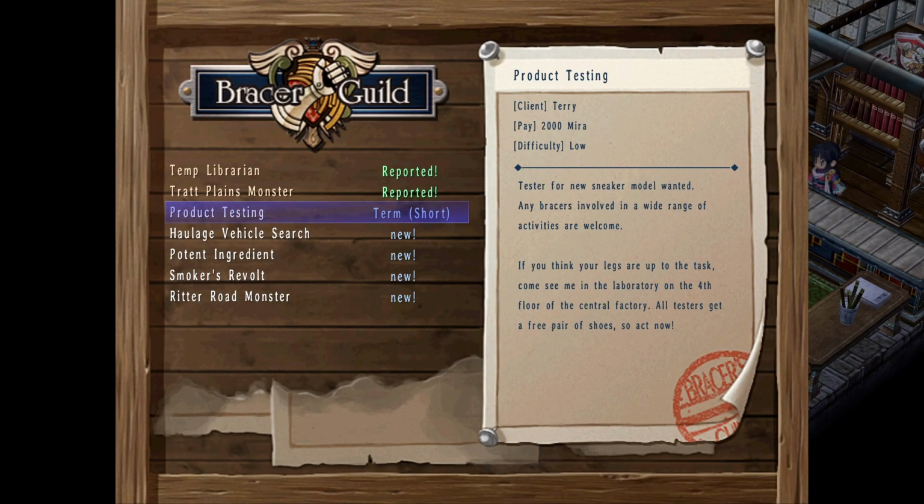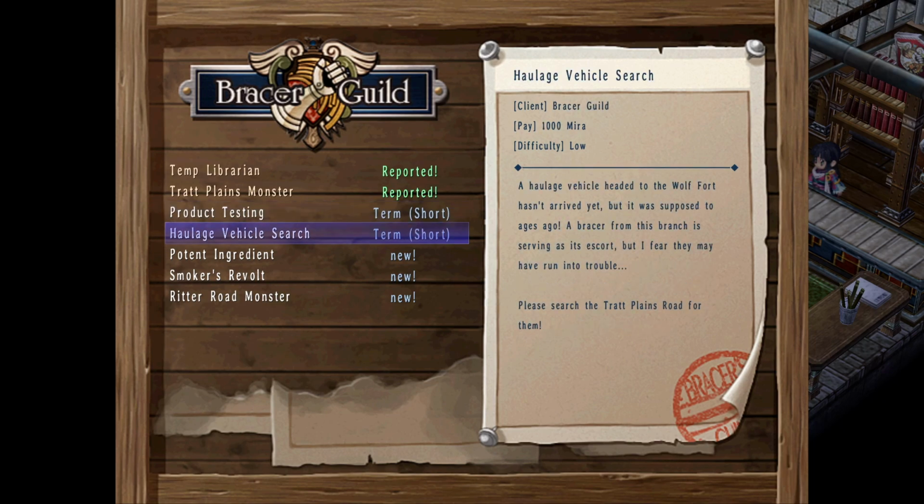Product testing. Testing for new sneaker model wanted. Any braces involved and a wide range of activities are welcome. If you think your legs are up to the task, come see me in the laboratory on the 4th floor of the central factory. All testers get a free pair of shoes, so act now. A haulage vehicle headed to the Wolf Fort hasn't arrived yet, but it was supposed to ages ago. A bracer from this branch is serving as its escort, but I fear they may have run into trouble. Please search the Trap Plains Road for them.